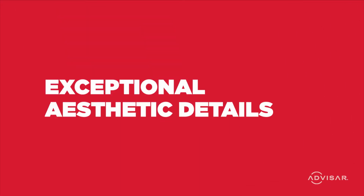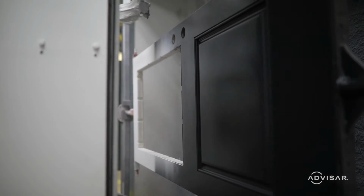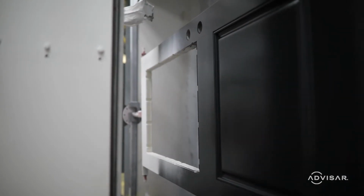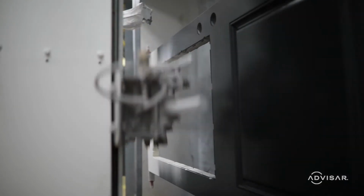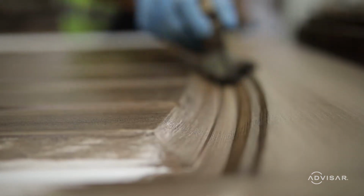Hi, we're Avisar. Make an impact the moment someone steps up to your entryway with exceptional aesthetic details that are handcrafted with personalized care and attention. We take our door design process seriously. Our state-of-the-art painting equipment ensures smooth, consistent color, and our hand-applied stains give an authentic wood appearance that's smooth to the touch, like real wood.